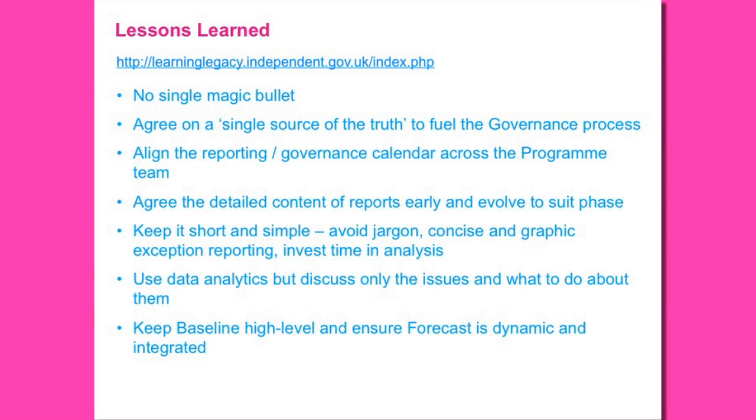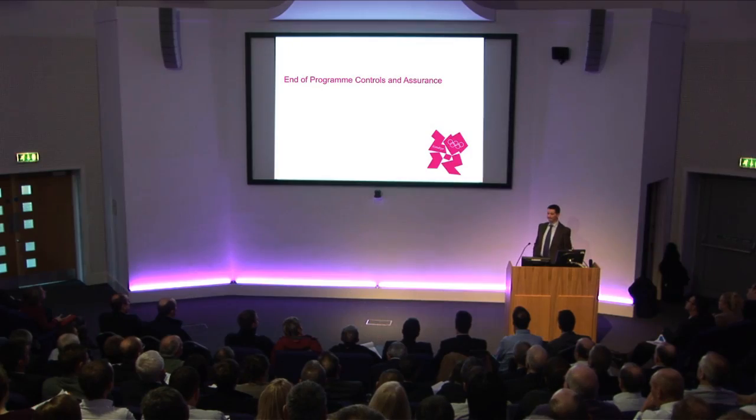So on the lessons, I think I've managed to touch on all of these as I've gone through, apart from the top one. And really what I want to say on that is we didn't do anything desperately innovative. We didn't come up with any one thing that hadn't been done before, which was the single bullet. We just did the basics consistently well. We had timely information, which we trusted, and our decision makers acted upon it, and that helped us drive programme. Thank you.